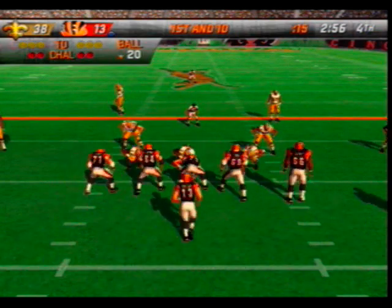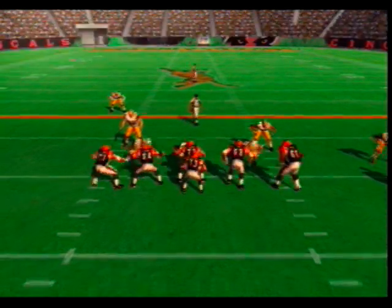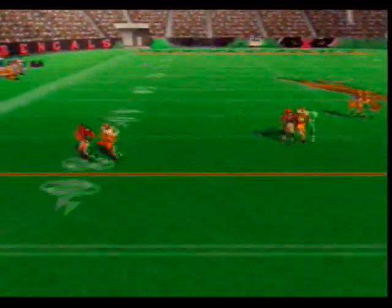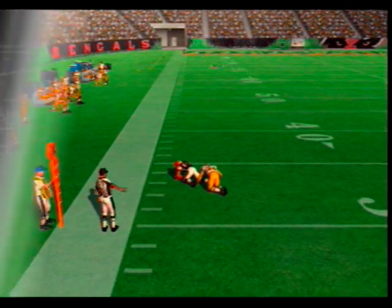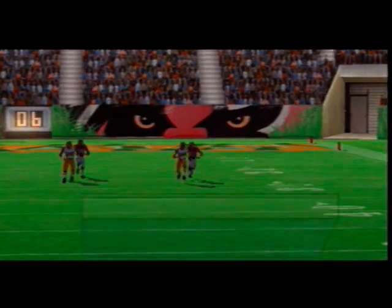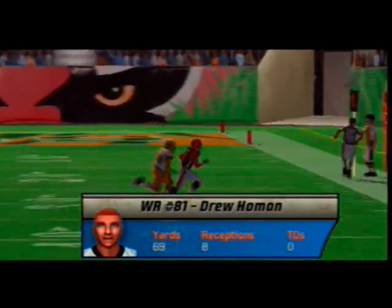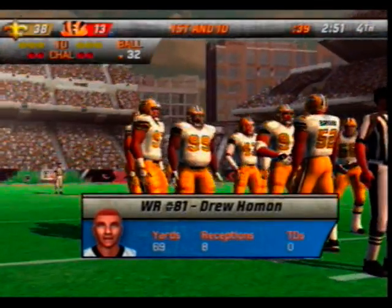First and 10. Going to the air on first down. Gets the pass off. Myers makes the tackle. This is what they have to do: keep making completions down the field and move the chains. Watch this one. He knows he's got to get the first down, and he picks the right guy to throw it to.